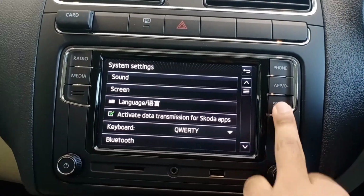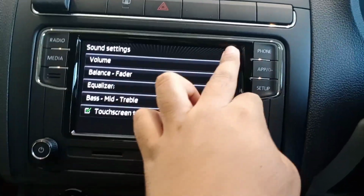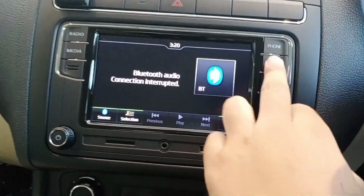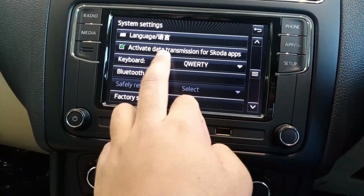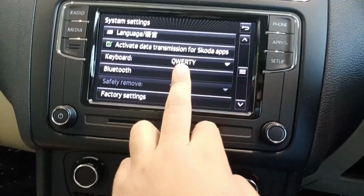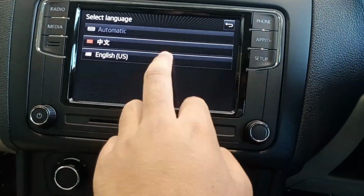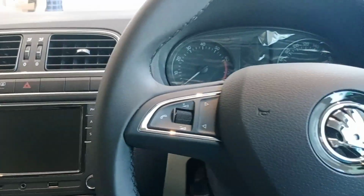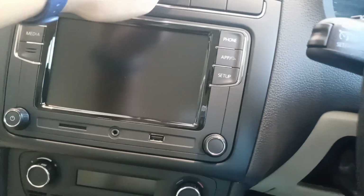So currently I came up in the setup mode to check out what all systems are available, and the touch response is really quite good of this system, and you can adjust everything from here, the major settings of the vehicle. And to other systems we'll have to connect it through a phone first, and you can even adjust the keyboard over here, and you can set it to factory settings as before, and you can choose a language also from here. So the system is really quite sleek to operate, and it is really quite good, and no complaints from the infotainment system part.